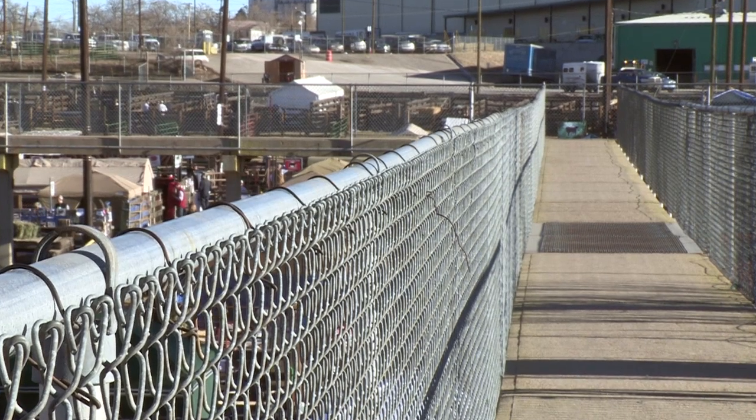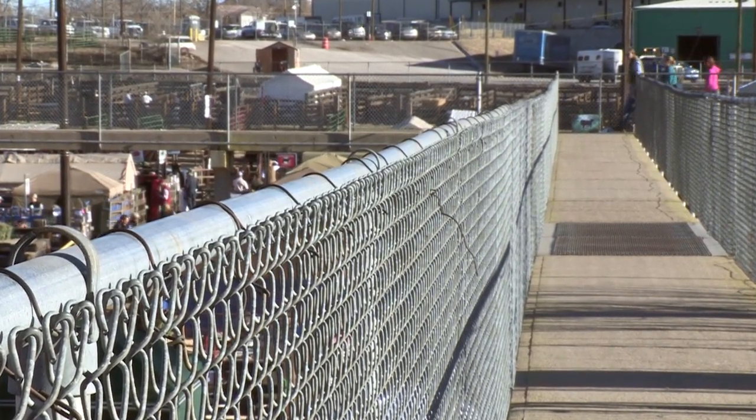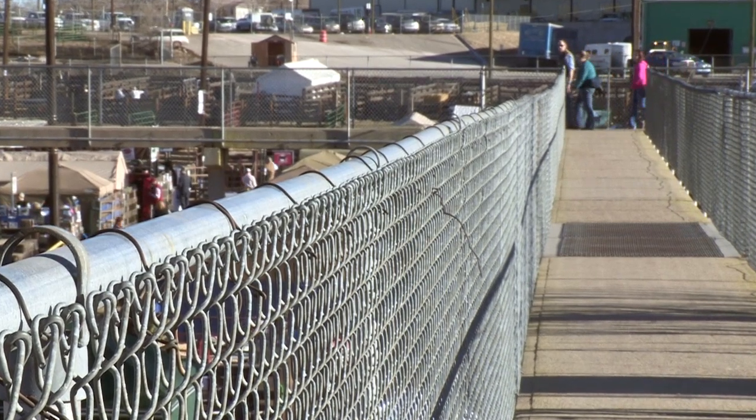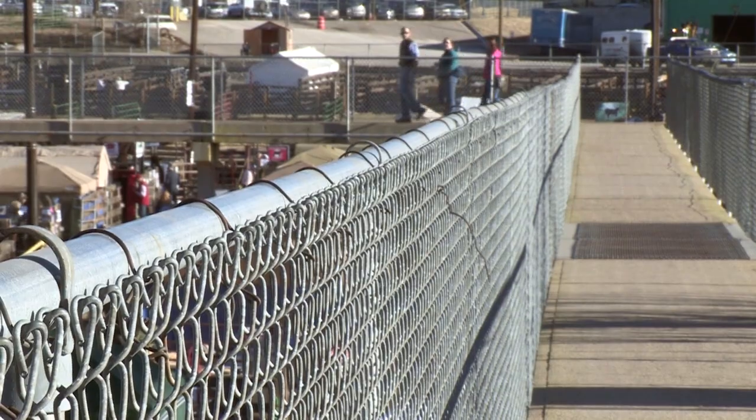Nowadays, just a minor part of a catwalk that we're standing on is left of the old Denver stockyards. They used to be built out of wood and were rickety and splintery, and there were many more of them than there are now, but nonetheless, they weren't nice cement chain link fence deals like we're standing on today.